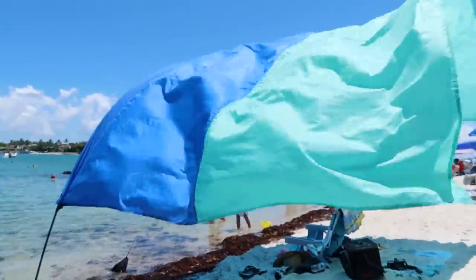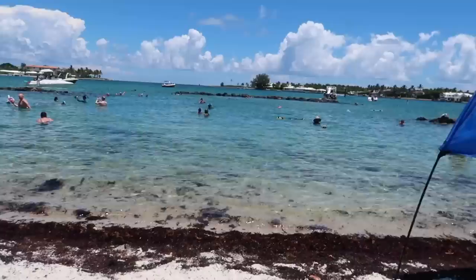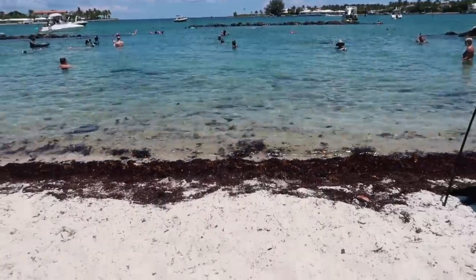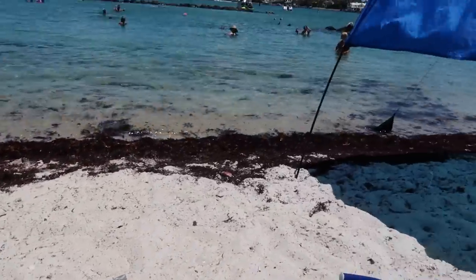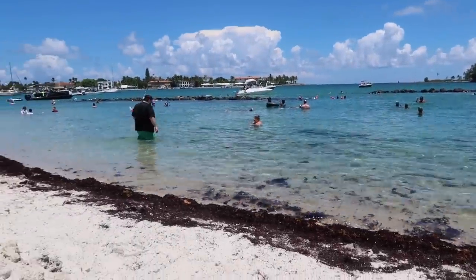Right next to us, though, is the coolest shade thing. You wanna get one of these. It's where the wind powers it. As you can tell, like that, it just blows it up, and then it has those two little rods right there. But check out our view right in front of us. Just bright blue, clear water. There's a tiny bit of seaweed just here along the shore, but after you step over that, it is so clear, so blue, so beautiful.